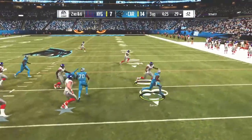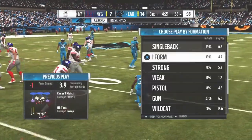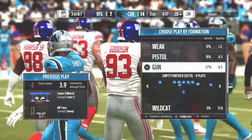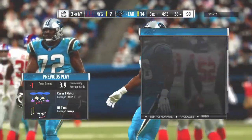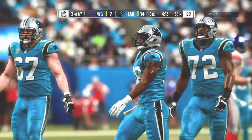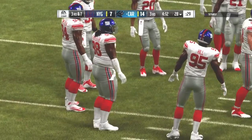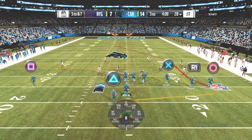Now the former Oregon man, this is Kenyon Barner. And he'll lose yardage here, going down back at the 28. It'll be a loss of a yard, and all of a sudden here, it's third down. I know the scouting report on him is that he doesn't possess the eye discipline to be an elite linebacker, and what that means is his ability to read, react, and make a play. But on that one, he looked like one of those guys.